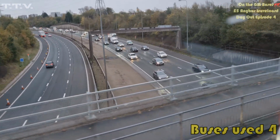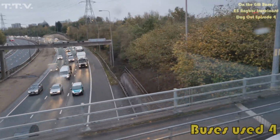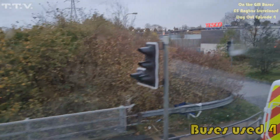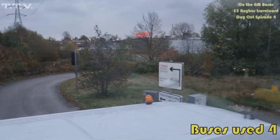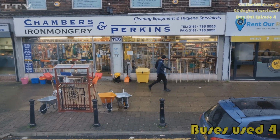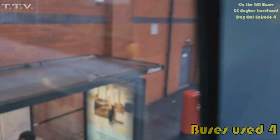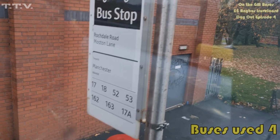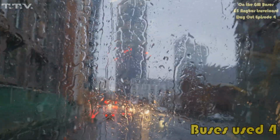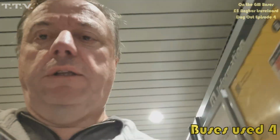I think this is the M60, and I think it's where the roadworks are, but I'm not sure, so don't quote me on that. It's not something you see every day. An ironmonger's. Got a Manning's old place. So we're getting near Manchester now. Now heading into Manchester, not that you can tell, apart from all the building work that's going on. The bus just got off, so we're now at Rochdale in Manchester.